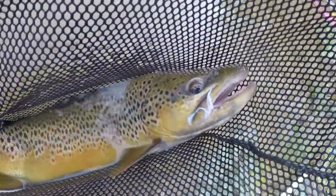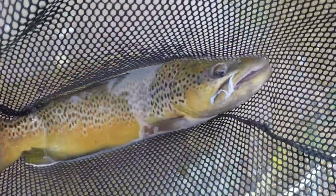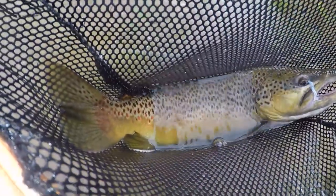Somebody said that they're super aggressive this time of year. First cast. I'll bet that's about 16 inches long or so. Just super good fight, still aggressive.